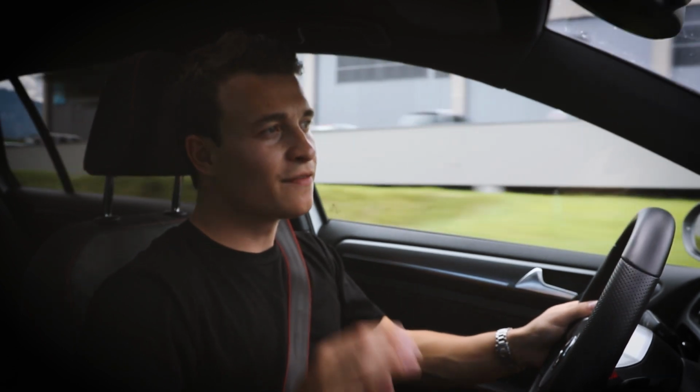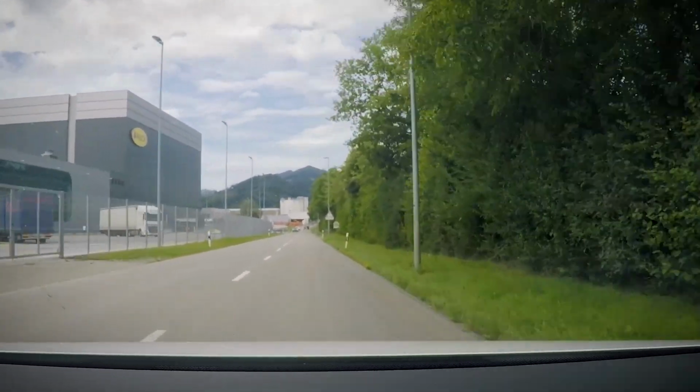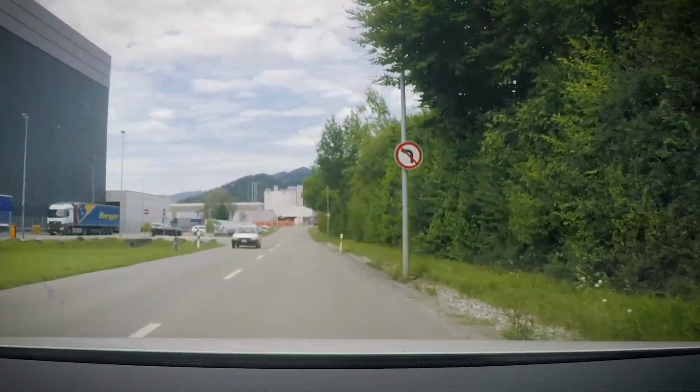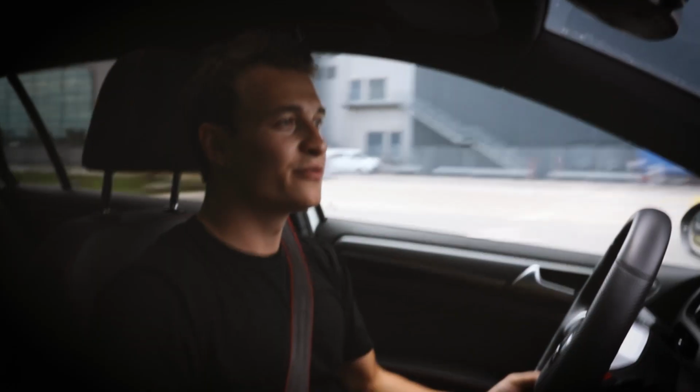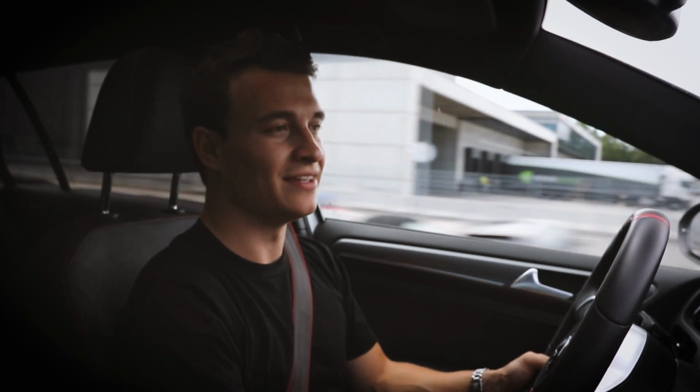So this is the first, and I believe one of the only downsides of this car for me, is that they only offer an automatic gearbox for this car. So there is no manual gearbox. So for all the manual lovers, as I am myself, this is no option at all in here.